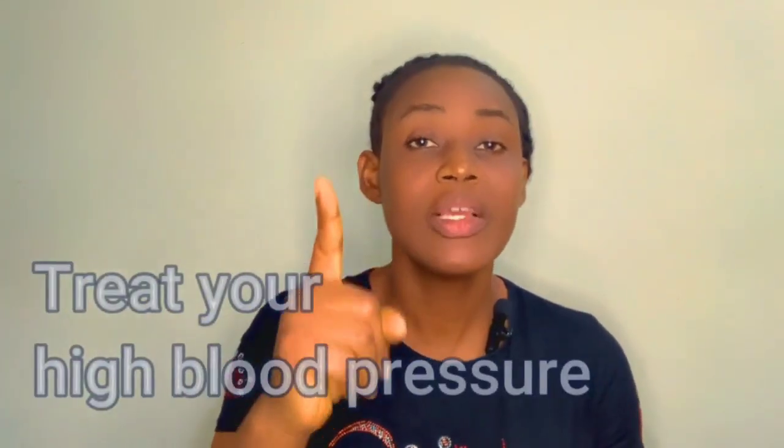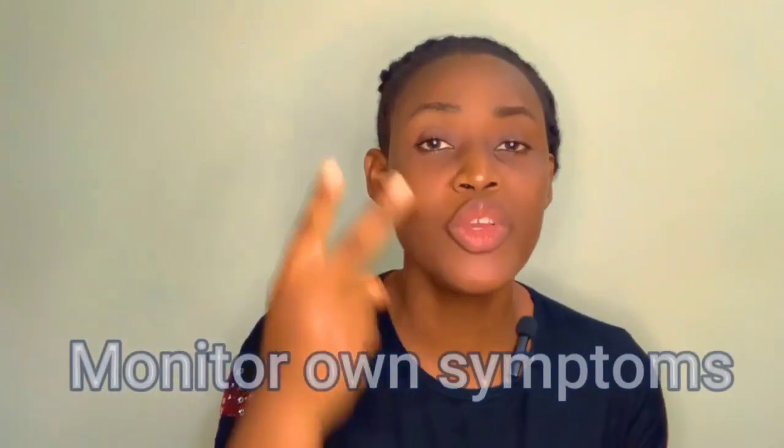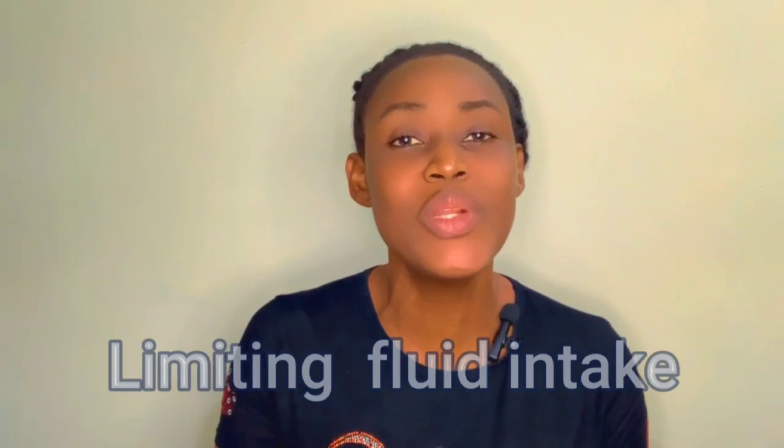How can you prevent heart failure from getting worse? Follow these 7 steps. Number 1, keep your blood pressure under check. Keep it well controlled so that your heart can pump effectively without added stress. Number 2, monitor your symptoms. If you notice any abnormal or increased swelling, call your doctor immediately. Number 3, limit fluid intake to less than 2 liters per day. This will help reduce the workload of your heart.